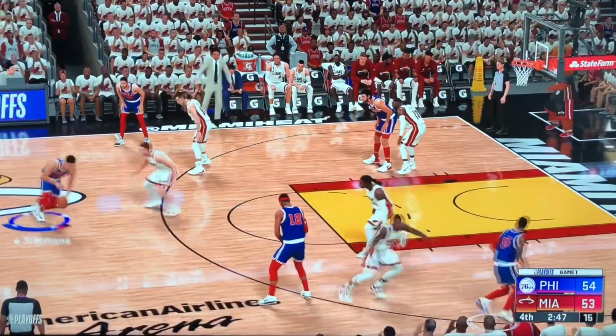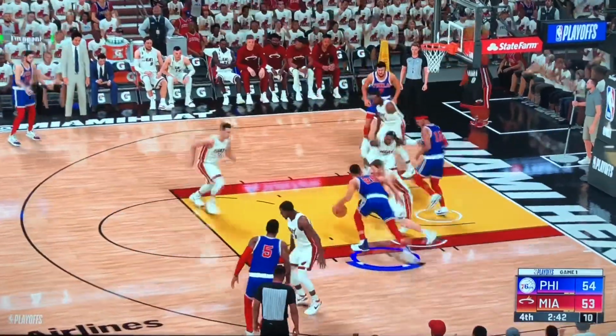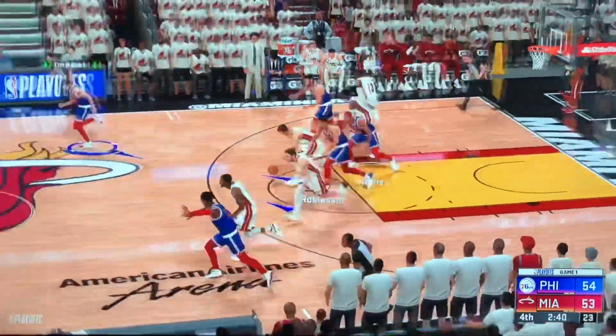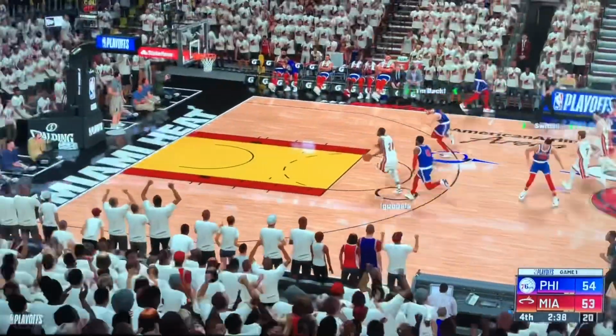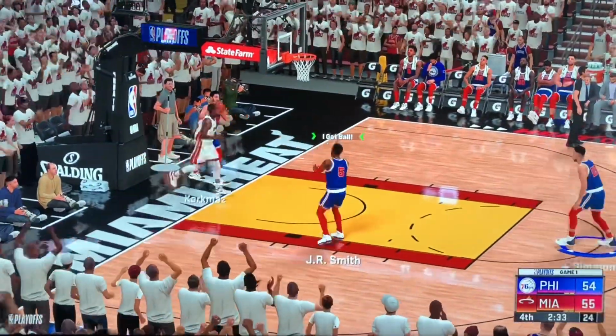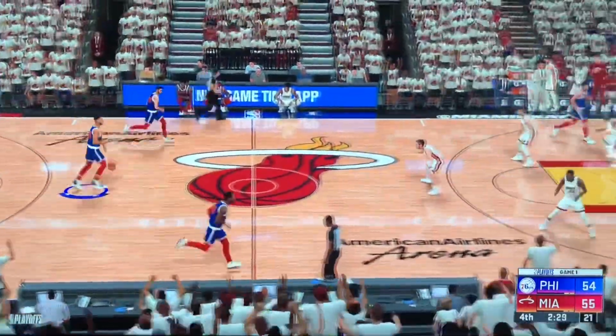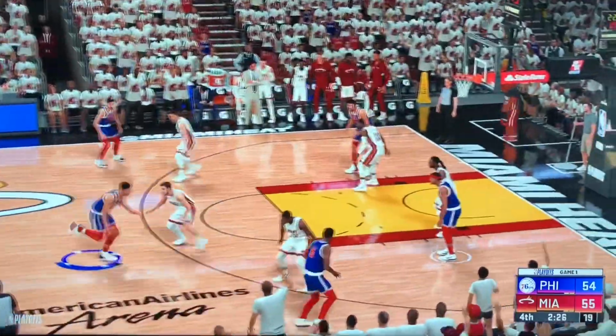Now here's Simmons. Rejected by Dragic. Oh, and a fast break for the Heat. And the slam dunk by Iguodala. Tremendous end-to-end player. I mean, throughout his career, he's been that. I mean, just think about it. Iguodala with a nice finish in transition.